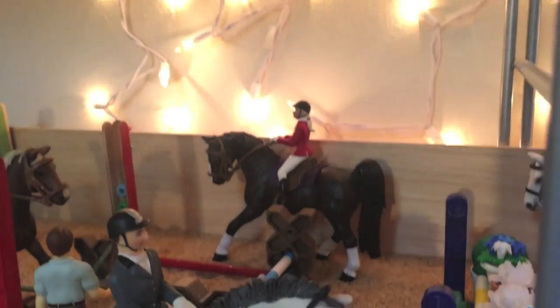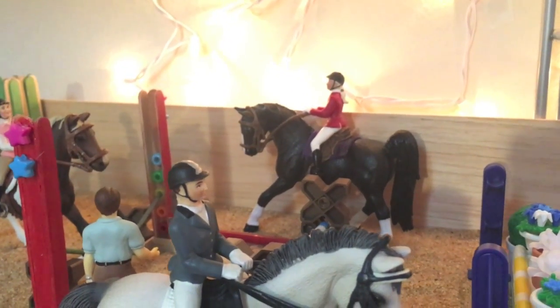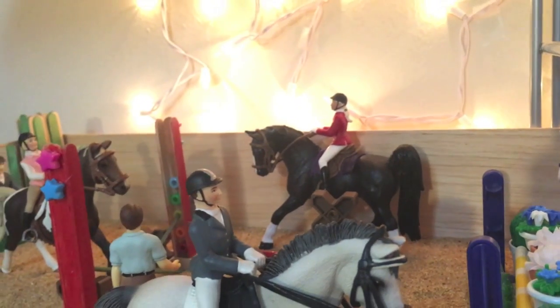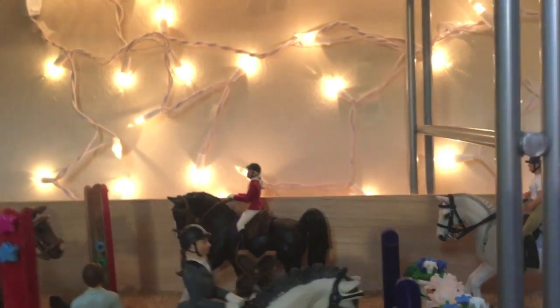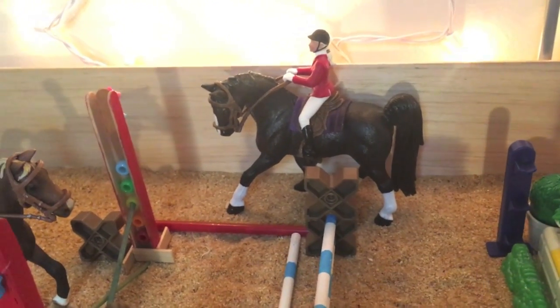Over there is Encore. He is the Tennessee Walker Stallion. If you know, he doesn't look like the actual Schleich one, which is because he's a custom. I think I got one for my birthday, and I already had the Tennessee Walker, so I was like, oh, maybe I should paint him up. So he's just getting ridden right now, and he's being a good boy for once in his life.